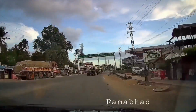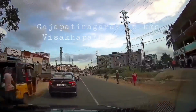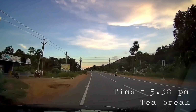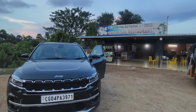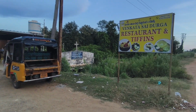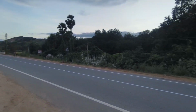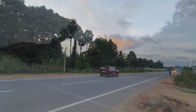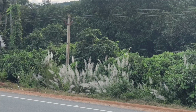We are now crossing a town called Ramabhadrapuram. We are still left with 96 kilometers to reach our resort. It's 5:30 pm. We have been traveling for a little less than 12 hours and we will now take a short tea break. This is a small eatery on the NH26. The lady who runs the eatery was very cordial and the masala chai was perfect here. While our tea was getting served, we took our time to click this kashful that were giving us goosebumps.